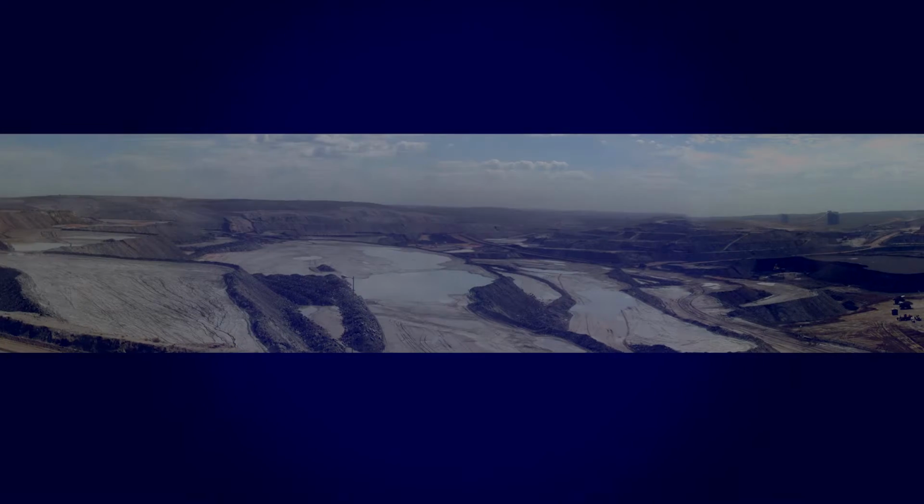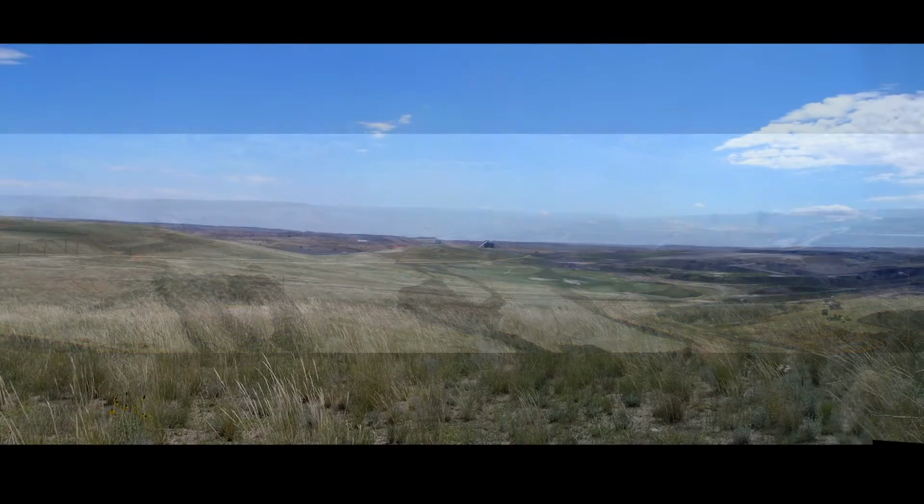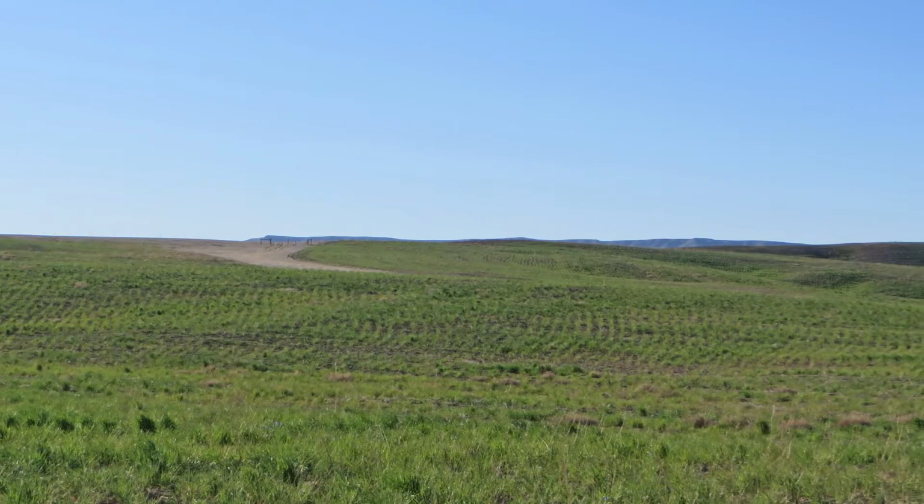There's a great amount of effort put into the reclamation, getting that land back into that approved post-mining land use. We go out and do the inspections and work with the operators to make sure that we have the land surface regraded properly, that the topsoil surface is stable, that the vegetation meets the requirements and diversity in production to support the post-mining land use.